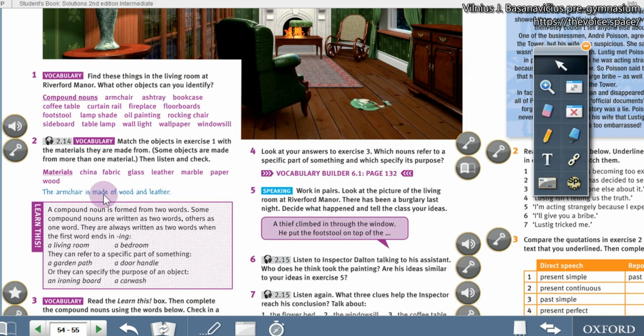As I've mentioned before, a compound noun is formed from two words. Some compound nouns are written as two words, others as one word. They are always written as two words when the first word ends in ing. For example, a living room. And you may see a bedroom, it's only one word. They can refer to a specific part of something. For example, a garden path or a door handle. Or they can specify the purpose of an object. For example, a board. What kind of board? An ironing board or a wash. What kind of wash? Let's say a car wash, etc.